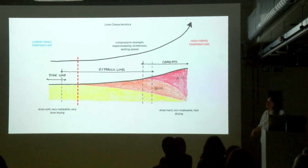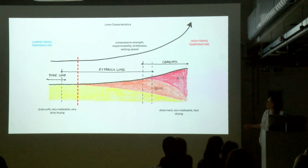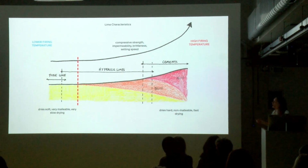That exists at one end of the spectrum, and in the production of that, you fire limestone at a relatively low temperature. As you move up this spectrum, you get hydraulic limes, and then you get the sort of limes that are associated with cements. As you move along the spectrum, the temperatures that you're firing at get increasingly high, but then also the characteristics of how the material dries change. So lime at this end of the spectrum dries hard, it's non-malleable, and it dries very quickly, whereas lime at the other end of the spectrum dries quite soft, it's malleable, and it dries much slower. Also the compressive strength, the impermeability, the brittleness, and the setting speed shift as you move up that spectrum.